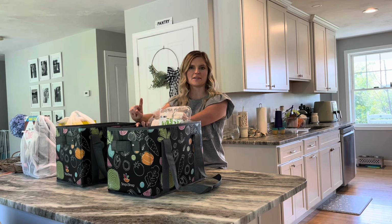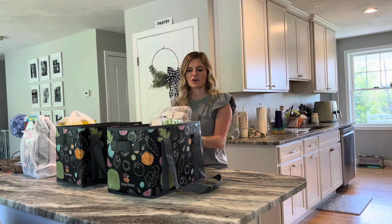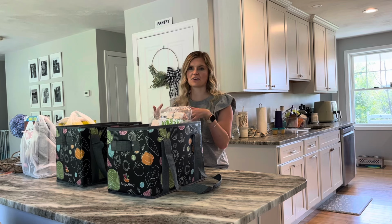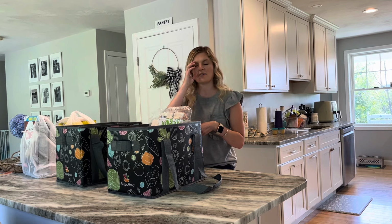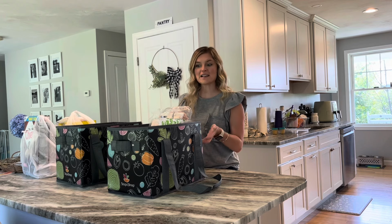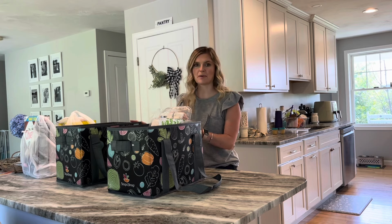Probably before this, you had already seen how I put them in the cart. I just load everything in. Our grocery store does have a scanner thing that I didn't even think of until I was basically done and saw another lady with it. That would have been a lot easier because then I wouldn't have had to take everything out at the register. I would have just scanned at the self-checkout. I don't know if your grocery store has that, but it is a really nice feature. I didn't end up doing it this time.